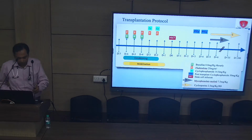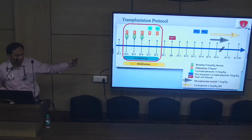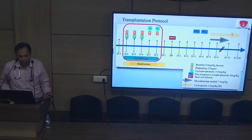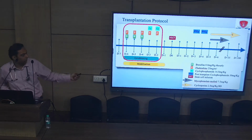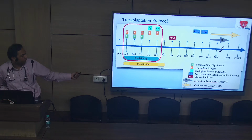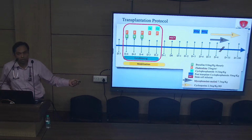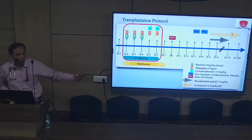So it's a busy slide, but please bear with me with this part which I have highlighted in red. This is the conditioning regimen that we gave our patient, consisting of 3 drugs, busulfan, fludarabine and cyclophosphamide. The days that we have numbered here start from -7 and they go all the way to positive. So day 0 is basically the day on which we do a transplant. All days before that are counted in minus, all days beyond that are counted in plus.